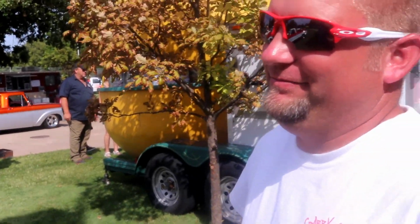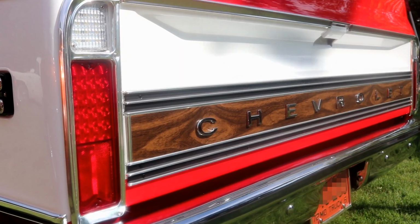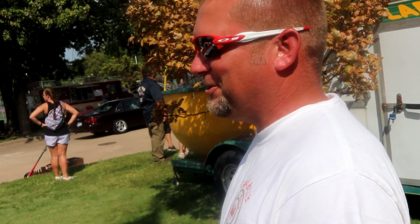Oh, I bought it. I actually found it in a field. Bought it back when I was 16. Brought it home, rebuilt the motor and tranny, did a cheesy paint job. It was slick back in the day. And when I graduated high school, I parked it in the field and let it set for a while, and we decided to take it back out and tear it all down, and this is what you get.